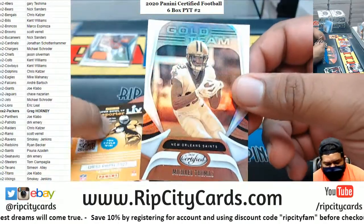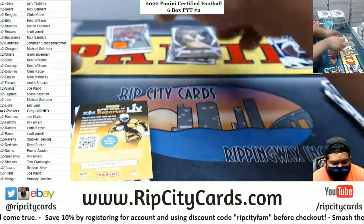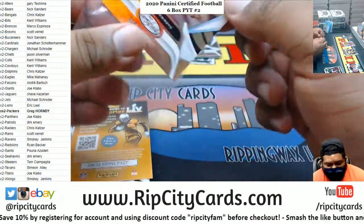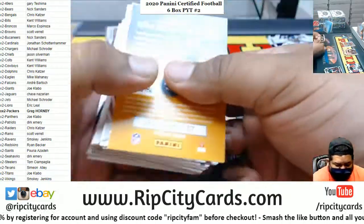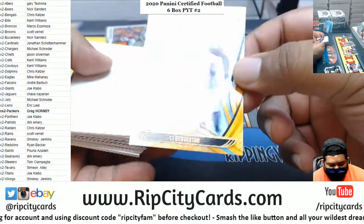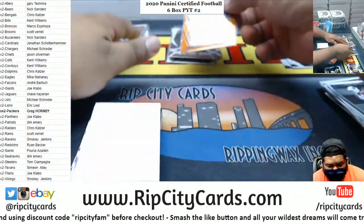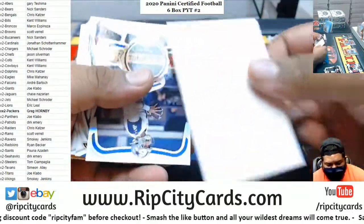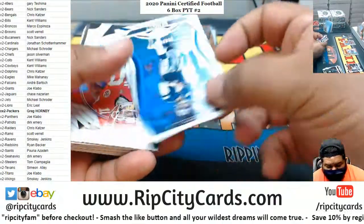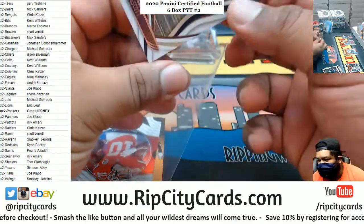Got a Michael Thomas gold team for the Saints. While I'm at it, I have a gold team Prescott here that was at the bottom of the pile and fell out. We got CJ Henderson to 199 Jaguars. Dak Prescott to 450 Cowboys.